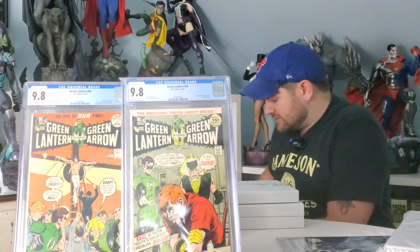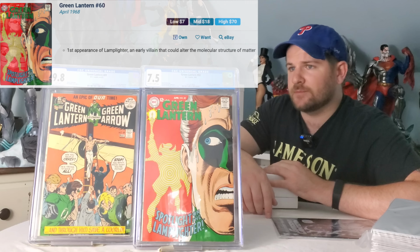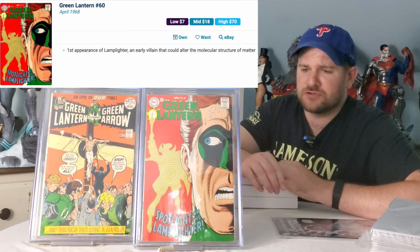This one is Green Lantern issue 60 from 1968. It is a CGC off-white to white pages 7.5, origin and first appearance of the Lamplighter. I grabbed this one because it was shockingly cheap. It was about 50 bucks, I think maybe 55, something like that. And while I'm trying to collect 8.0 or higher, 50 or 55 bucks for a Silver Age and first appearance of a Green Lantern book, yeah, you pick that up all day.